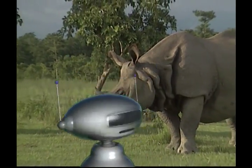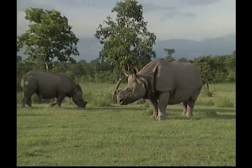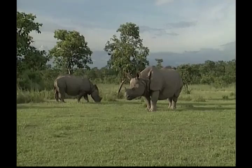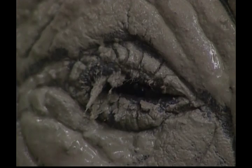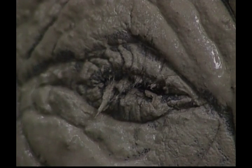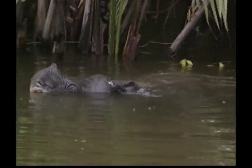Watch out, Zeke. That animal behind you is a rhinoceros, commonly called a rhino. They have big ears and big nostrils. Their big ears are to help them hear other animals better, and their big nostrils help them smell because their small eyes don't let them see very far.